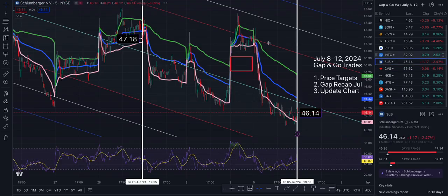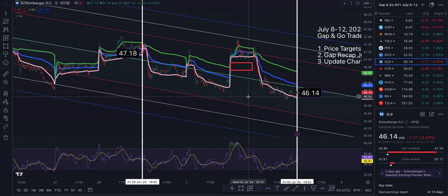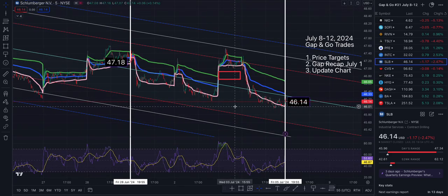Next one, SLB, in a downward channel, so watch out for that. We ended the week at 46.14, down 2.47%.